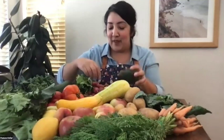The last bits here, we've got avocado for guacamole, woo-hoo, my favorite. And then I'll quick pickle some radishes as well for breakfast tacos, dinner time tacos, and crunchy texture for salads. And so that's kind of what I'm seeing here.